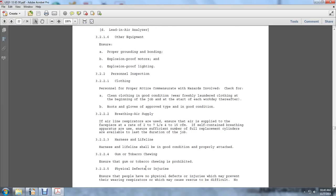3.2.2.3 Harness and lifeline. Harness and lifeline shall be in good condition and properly attached. 3.2.2.4 Gum and tobacco chewing. Ensure gum and tobacco chewing is prohibited.